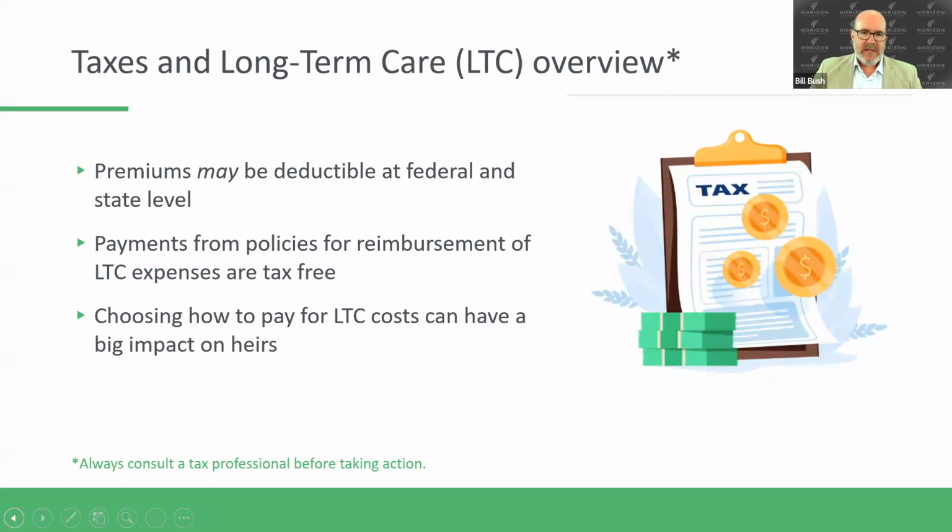Okay, but enough about death. Let's talk about long-term care now. And this is certainly not a long-term care presentation. It's about retirement and taxes. But believe it or not, there's some tax breaks associated with long-term care insurance.